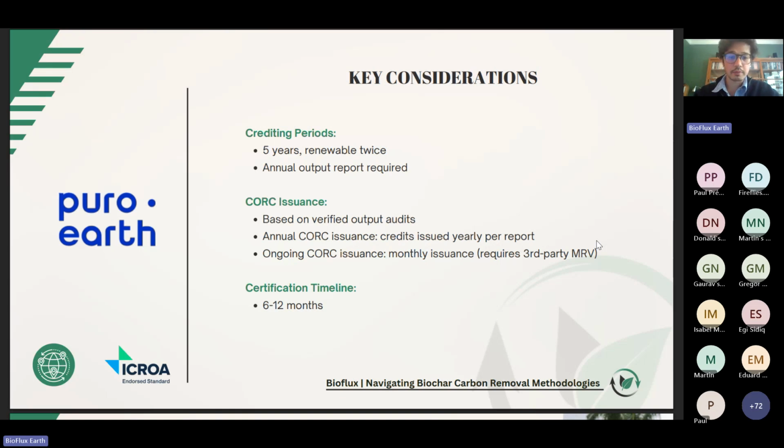However, now they're going to be shifting also to an ongoing Corc issuance. This is going to be coming up in the next couple of months, where monthly issuance, for example, can be passed. And so this is something that's really interesting for project developers and is a big determinant, because project developers under certain methodologies might be limited in terms of when they're able to issue. However, we see that more and more methodologies are moving towards ongoing Corc issuance on a monthly basis, rather than only being able to issue Corcs one time a year, so on an annual basis.